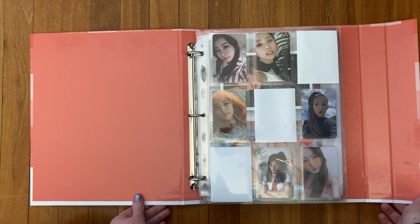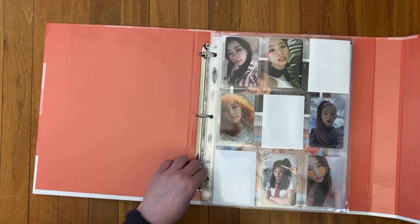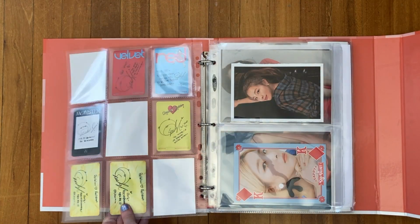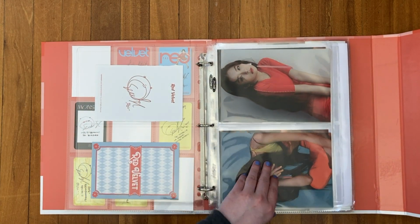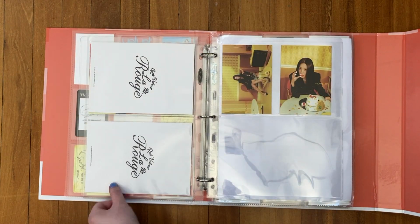So first up, we have Red Velvet Seulgi. She's honestly one of my alts of everything in K-pop, but I'm just not really as into Red Velvet as I used to be. So I don't have any plans to expand this collection necessarily, but I'm happy with what I have. So yeah, this is what I have for Seulgi. And then I have a few postcards for her as well. Yeah, that's all I have for her.